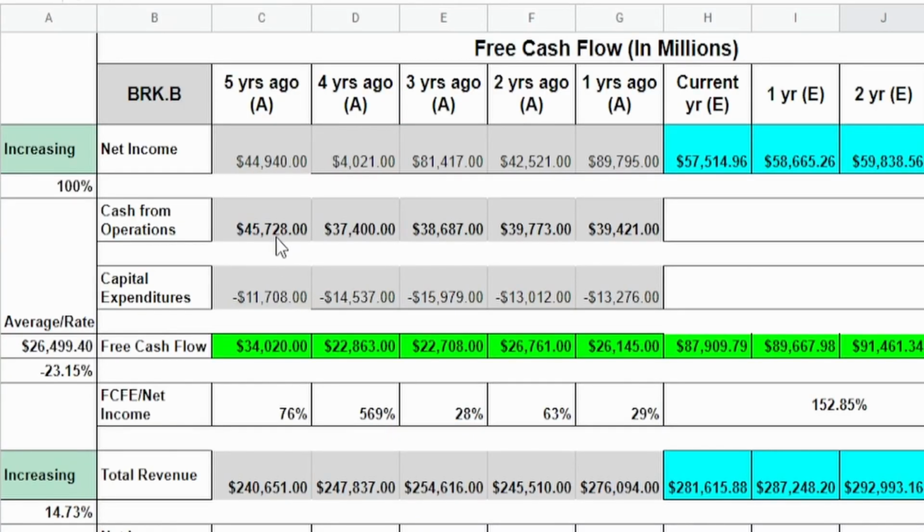And if we can actually see right here, when it comes to the cash from operations, they have been steadily decreasing their cash from operations. Well, to be fair, 5 years ago, they did have $45.7 billion. And then after that, they kept it around the $38 billion.